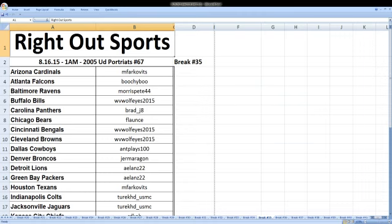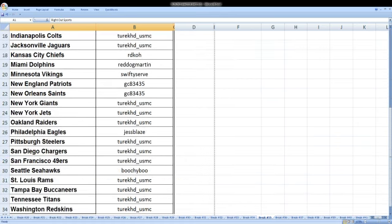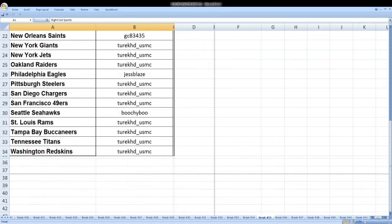Farkovich, Morris Pete, West Virginia, Ants Plays, Turk. Red Dog got his Dolphins. And Turk got the bottom of the lot with Bucci Boo with the Seahawks.